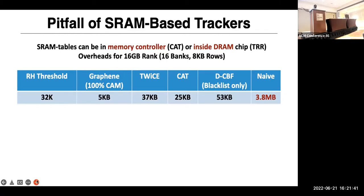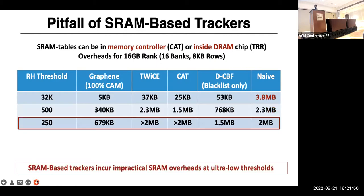These solutions are really, really good. Where's 4 megabytes and where's 5 kilobytes, right? But a 32,000 threshold is not really important. We want something that scales to lower thresholds. At 250, your nice solution is 2 megabytes. Some of these trackers are even more than 2 megabytes. Right? So as your thresholds reduce, we don't really know how to track them efficiently. SRAM-based trackers incur impractical overheads. And what we want is that we really don't want to pay too much, right? We don't want to pay more than 64 kilobytes. Why 64 kilobytes? It is the size of the metadata cache with SGX.